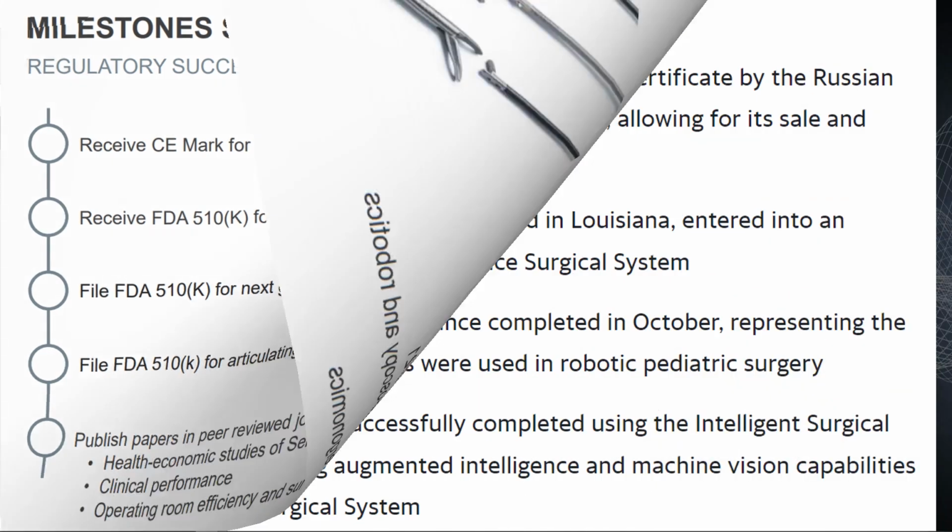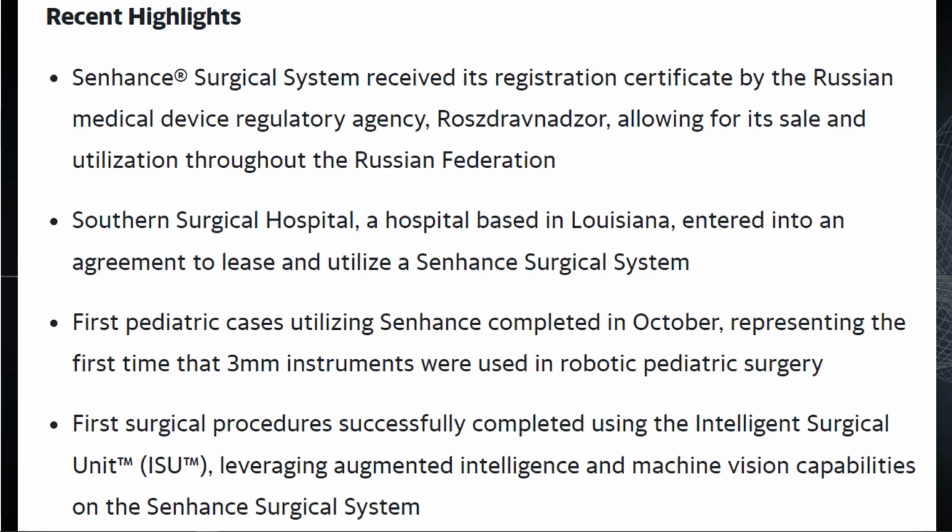But that's not it, guys. These are some of the recent highlights which are quite important from an investor point of view. Senhance surgical system received its registration certificate by the Russian Medical Device Regulatory Agency, allowing for its sale and utilization throughout the Russian Federation. And this is actually a really big bullish point.